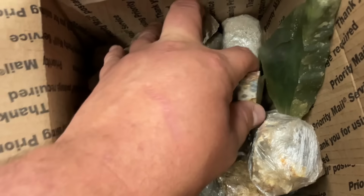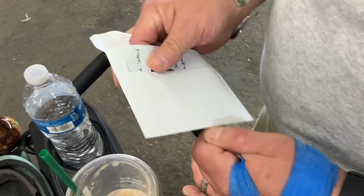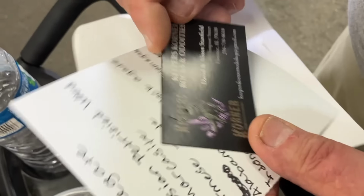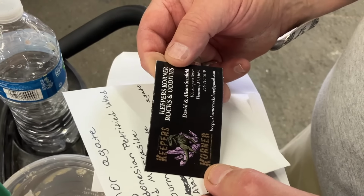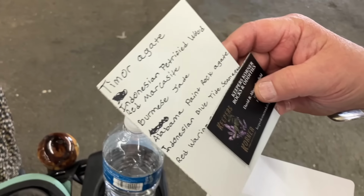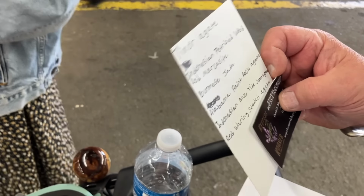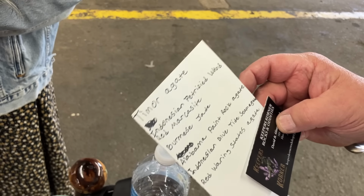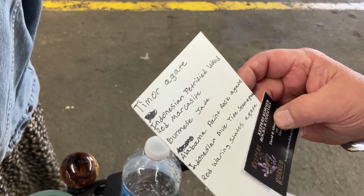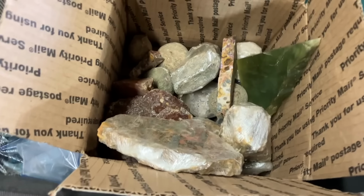Box from the friends. Okay, it's from Keeper's Corner Rocks and Oddities in Florence, Alabama. Timor agate, Indonesian petrified wood, red marcasite, Burmese jade, that's the green, Alabama pink rock agate, Indonesian blue tide, seam agate, red warring states agate. Oh, I love those Chinese warring states.